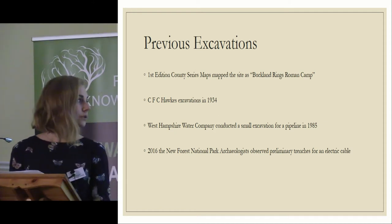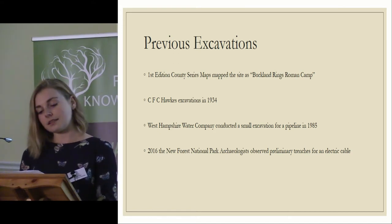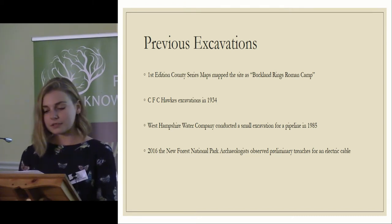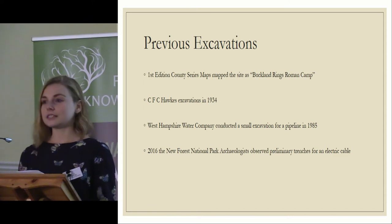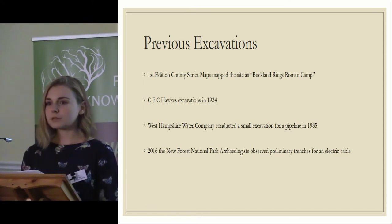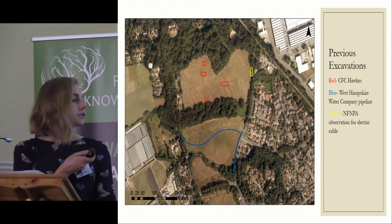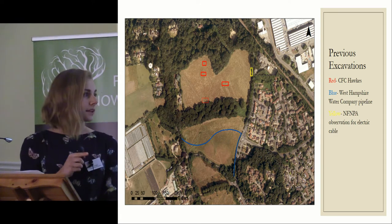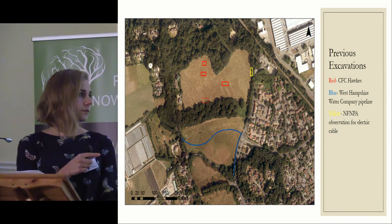The West Hampshire Water Company conducted a small excavation for a pipeline in 1985, and they mostly found medieval pottery and bits of tile. And then the New Forest National Park Authority observed preliminary trenches for an electric cable in 2016, and they found 146 sherds of medieval pottery, which was all domestic in character. So just to give you a general overview, the red is the CFC Hawkes trenches, the four boxes. The blue is the West Hampshire Water Company pipelines, and the yellow is the New Forest observed trench.